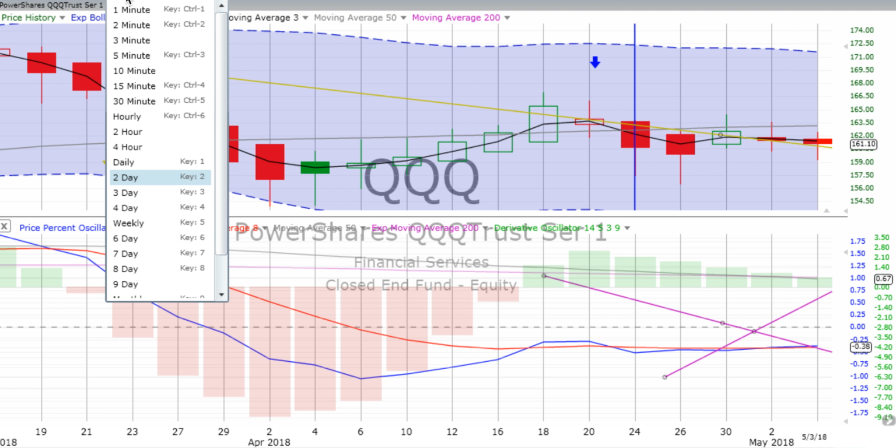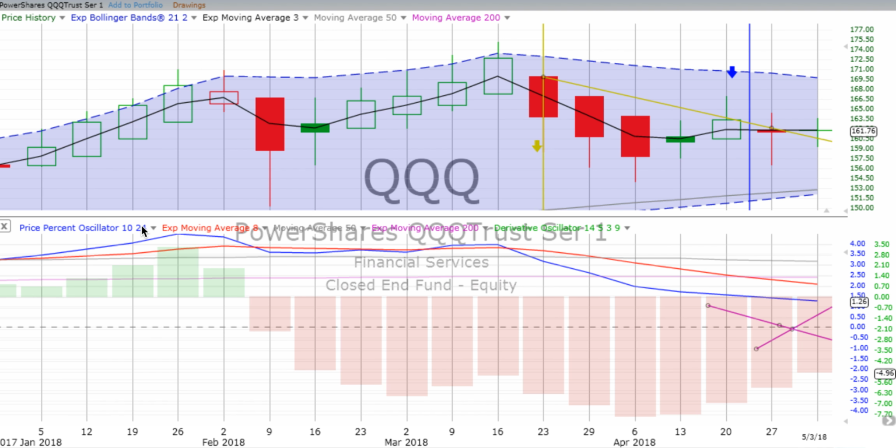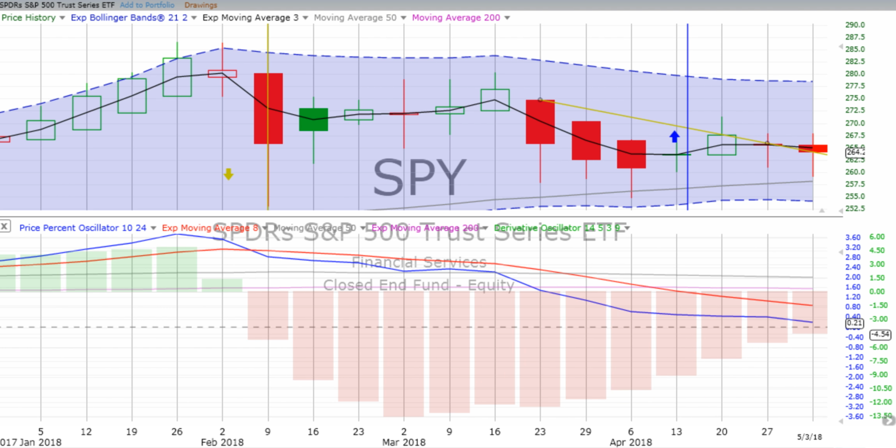This market is really trying to sort its way out. But remember, all things being equal, markets always tend to move in the direction of the largest chart, and the largest chart is the weekly, and it's still confirmed down on the NASDAQ 100, that's QQQ, and SPY, that's the S&P 500. Keep that in mind.